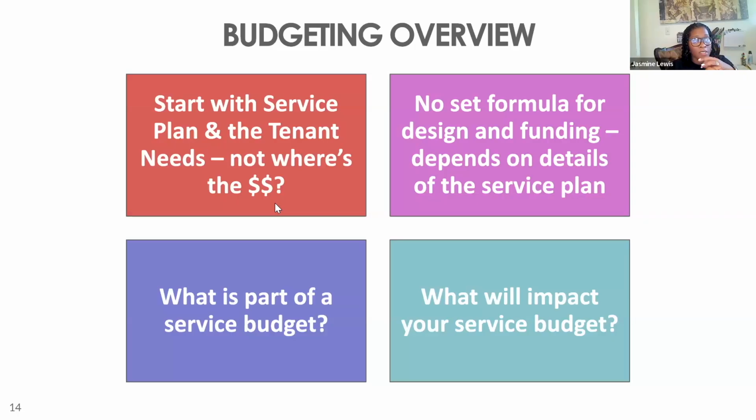There's no set formula for design and funding. It really depends on the service plan. And so when we say start with the service plan, it really is going to embody everything that your project is supposed to be. It has all of the requirements. Anyone can pick that document up and be able to see the front and back of your supportive housing project. And so that's where a lot of the meat and potatoes are in terms of what is a part of the service budget, and then what will impact your service budget. And so we want to make sure that we're digging into each one of these as we are creating budgets and such.